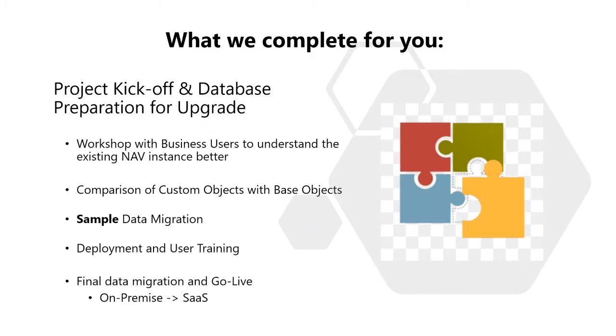And then we reach a situation where we deploy it and we start user training. And once all this user training and user acceptance testing and everything is done, then we go for a data migration and go live with a cutoff date. And then go live depends on whether you want to remain on-premise, so it will be go live on an on-premise instance. If you want to go for migrating to the cloud, your entire data can be migrated to the cloud. So that's the process. You can see, in simpler terms, the upgrade process we follow.